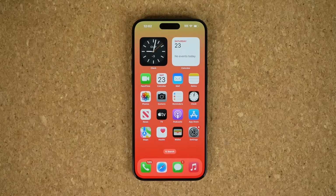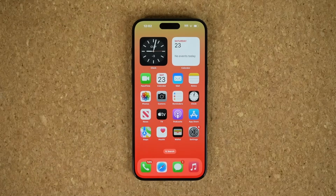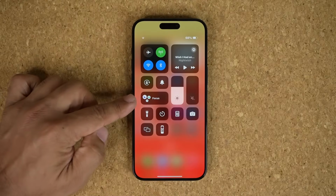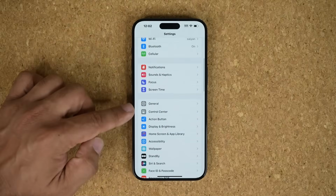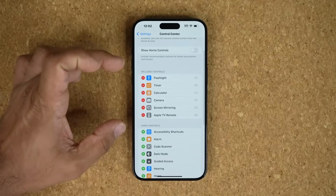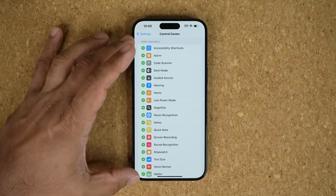Now you're going to be spending a lot of time in the control center, which is right over here, as you can see. So what you want to do is make sure you customize it properly so you have everything you need in your control center right here to access it quickly. So basically, again, you go to the settings. From top, you scroll down just a little bit and go to control center, and you can see right now, these are the existing active controls. These are all the other options you can add if you want.